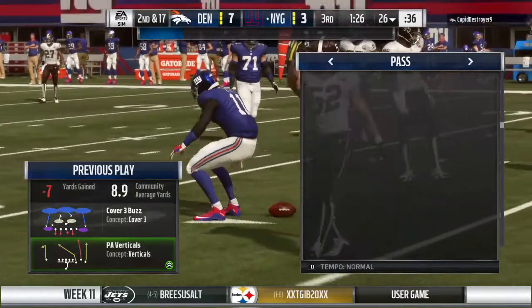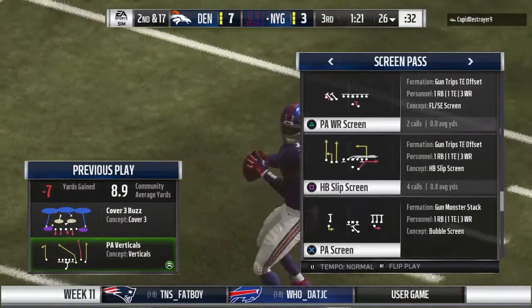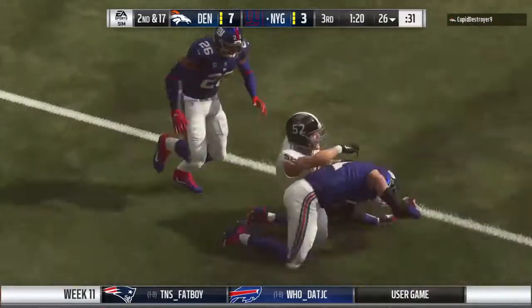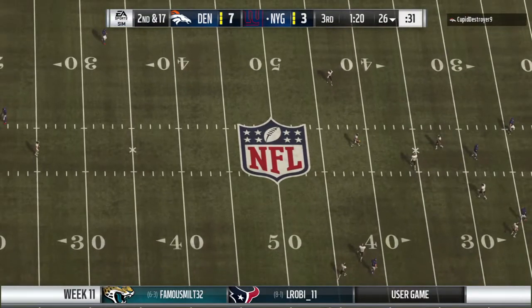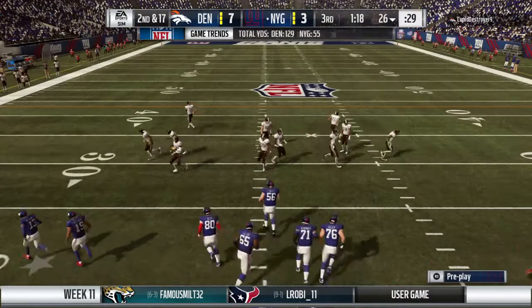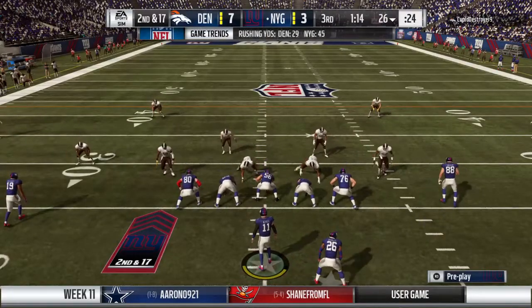Well, they go play fake. The problem is nobody was faked out. And when no one's faked out, what's the end result? Sack. Quarterback gets hit. Don't need it all back at once, but you figure they're going to need something here. 17 yards to go on second down.